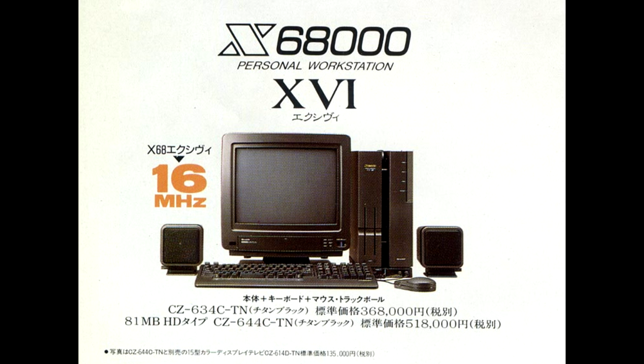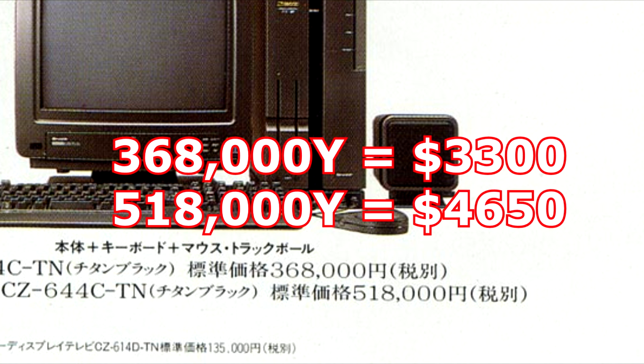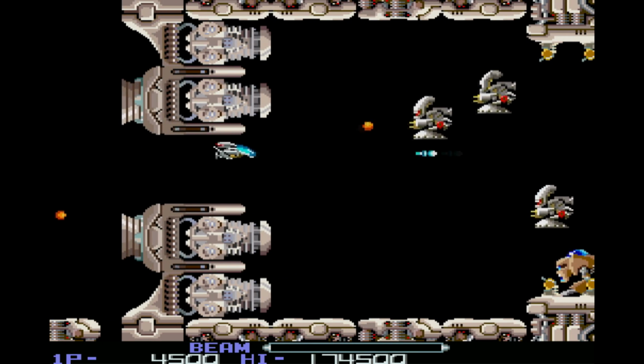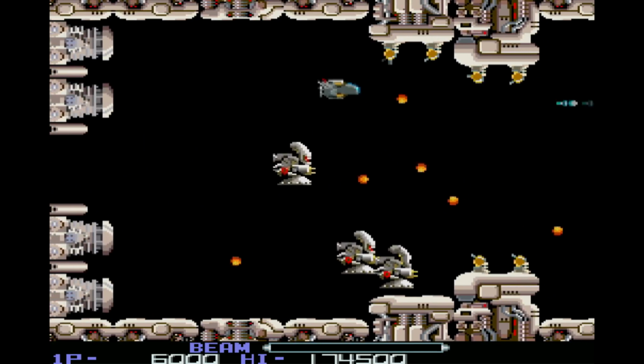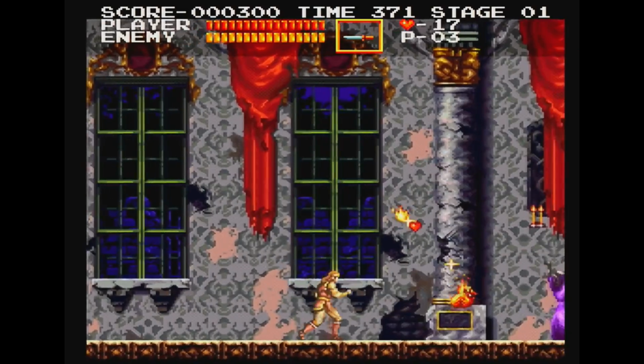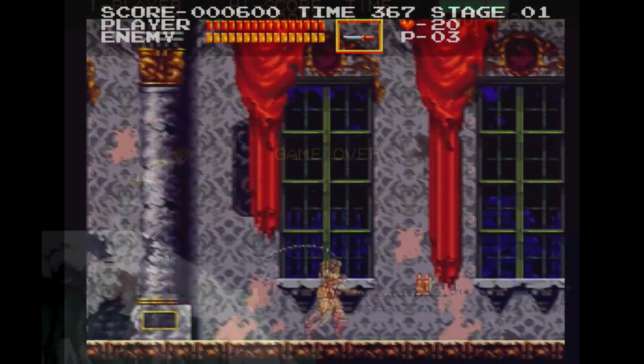Of course, with great power and expandability comes a premium, and the Sharp X68000 was a costly beast. Even entry-level packages were thousands of dollars, with even more robust packages thousands more. This didn't stop some of Japan's biggest software makers from supporting the device, however. Some of the industry's most prolific software makers at the time brought out many of their best games and IPs.